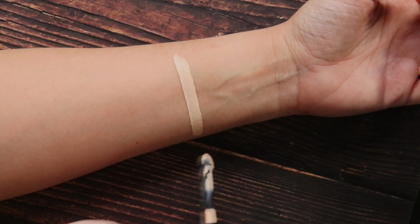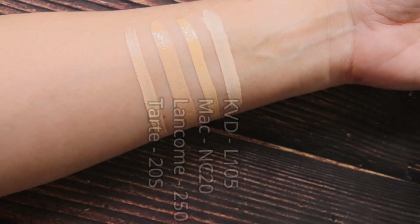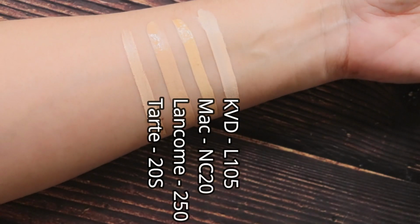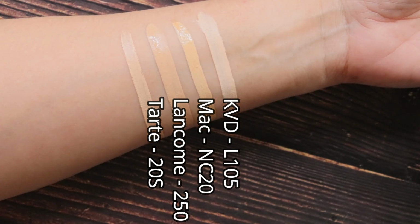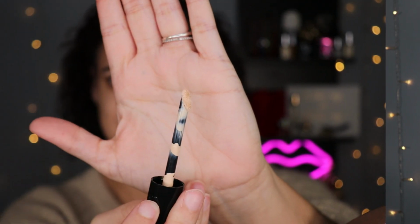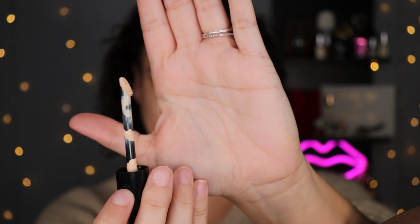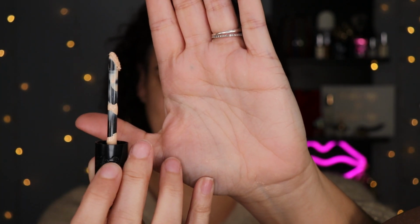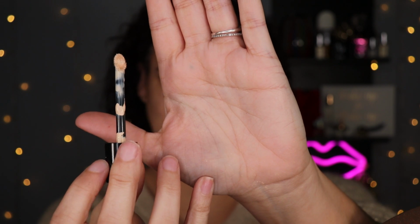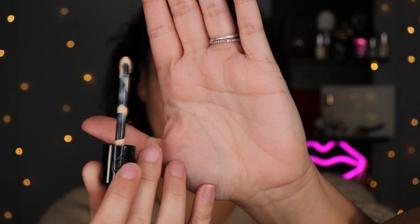The claims on this concealer are that it's full coverage, extremely long wearing, crease resistant, and also hydrating and lightweight. All right, so no time like the present to hop into the actual application. It has a rather interesting doe foot on it. I'll put it where you can see it a little better. It's sort of beveled, and it's only on the one side.